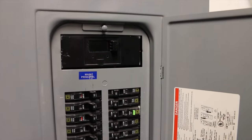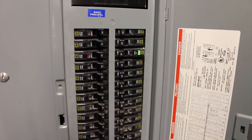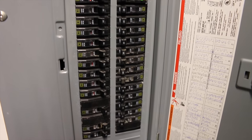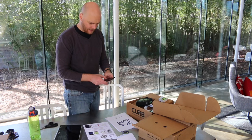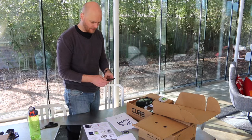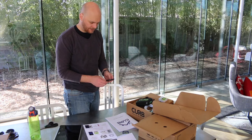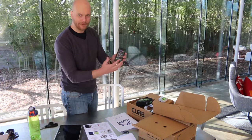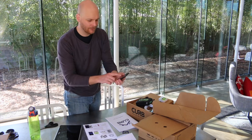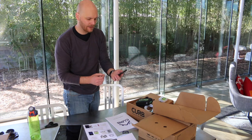So this is the ability to plug in directly to your panel box and monitor all circuits in your home in real time from an app on your smartphone. And as a matter of fact, when I first connected with Curb on Indiegogo, I noticed that they had the app already available as a demo. You probably don't see the app here, but the app's already on my phone. And so it is a pretty cool way of hopefully monitoring your daily usage.